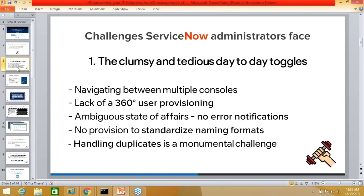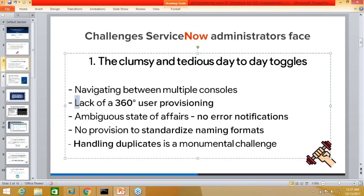So it does sound a little hard to believe, but through today's session, I'm going to walk you through exactly how to perform whatever I've been talking about all this while. So that's the first part of today's session, where we'll get rid of clumsy toggles, keep it simple, receive requests, onboard employees quickly, and make it easy for everybody at an organizational level, all right? So we're going to be talking about 360-degree user provisioning as the first challenge we'll be solving.